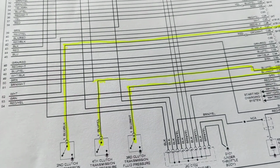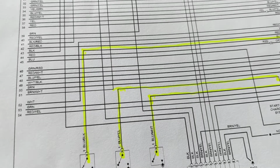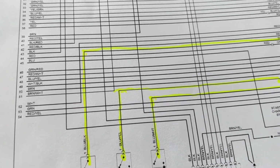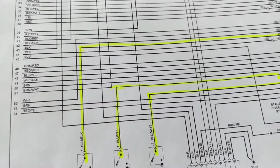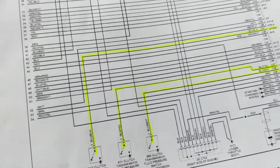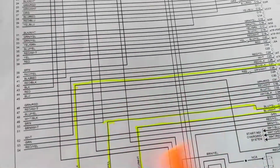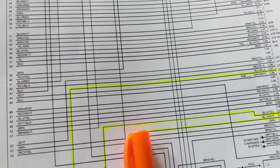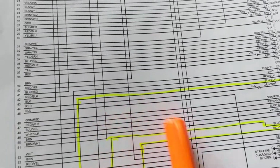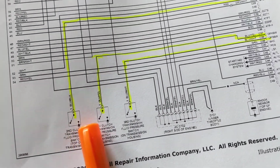Remember, solenoids are opened electronically to change the gears. It could be hydraulically also by fluid, but more or less it's electronically. You open and close the solenoids, which allow fluid to go through something called a valve body to change the gears. We want it done smoothly, and that's how it is.